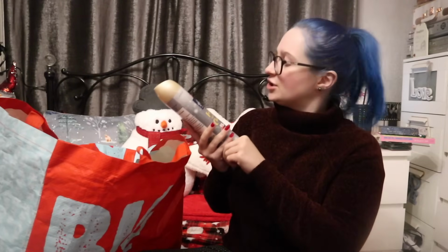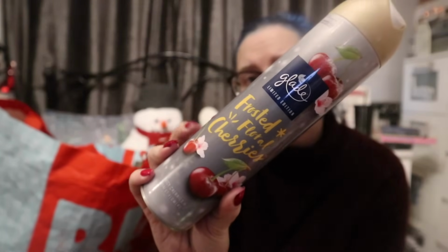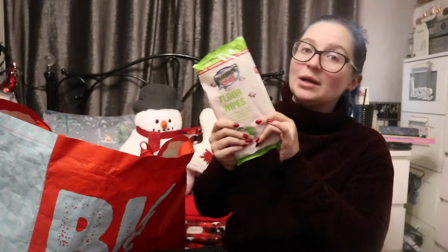Did I need another air freshener? No. Did I see it and want it? Yes. This is frosted floral cherries. Lovely. Not gonna lie though, Glade, I feel like this was about 130, 140, but smells delightful. Smells lovely, and that went straight in the trolley alongside floor wipes.